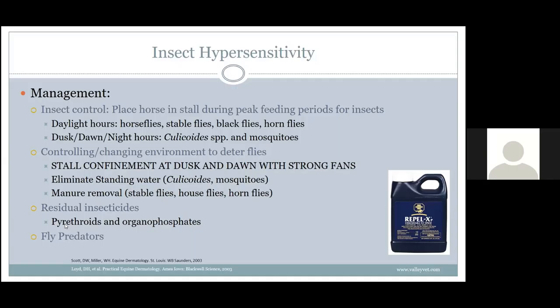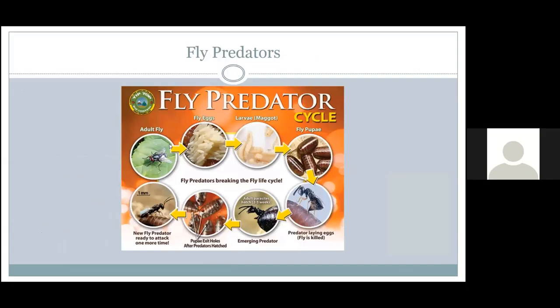And then there are other biologic ways to try to control fly populations on your farm, and you're probably familiar with the wasps that are actually predators to the fly, to some of the stable flies. I've used these in our place, not enough recurrently year after year to get a really high population, but the years that I have used them, I've found it to be effective at reducing the general fly population.